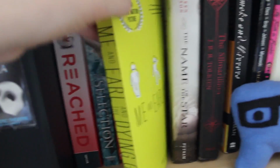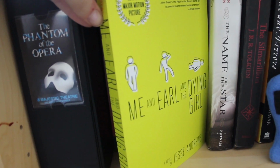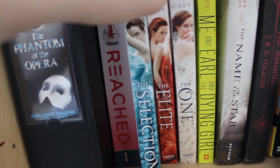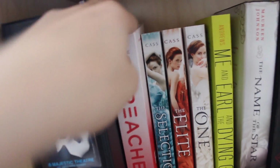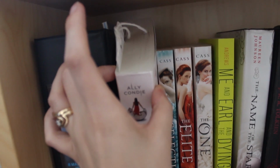Just got this one actually because I want to read it before the movie comes out. Me, Earl, and the Dying Girl. The Selection, The Elite, The One. I want to read those probably after this. Reach, the book I'm currently reading. I'm almost done with it.